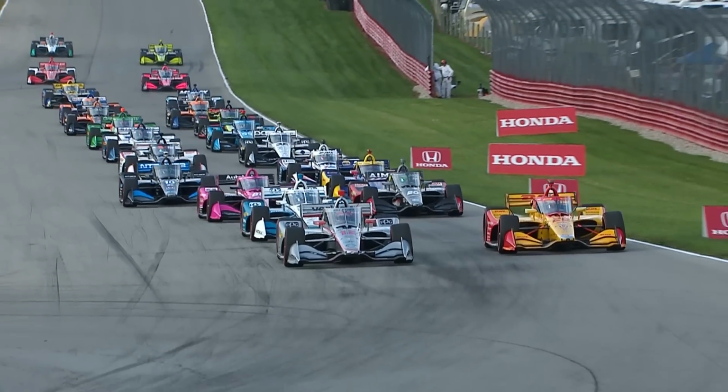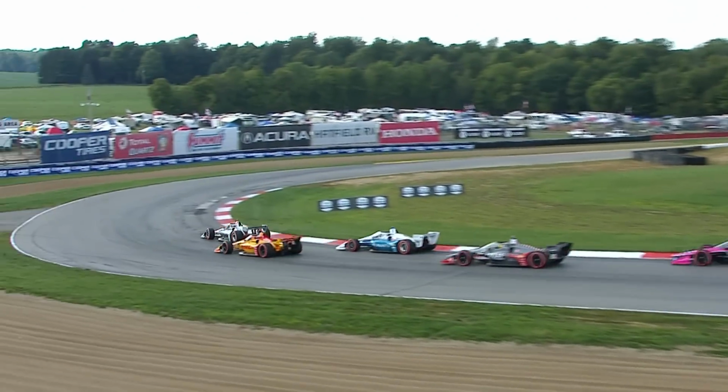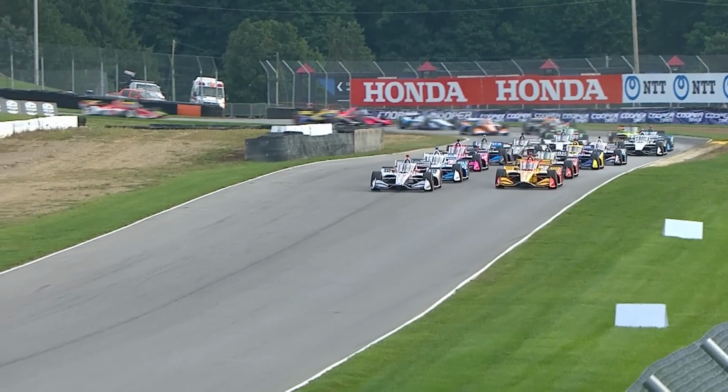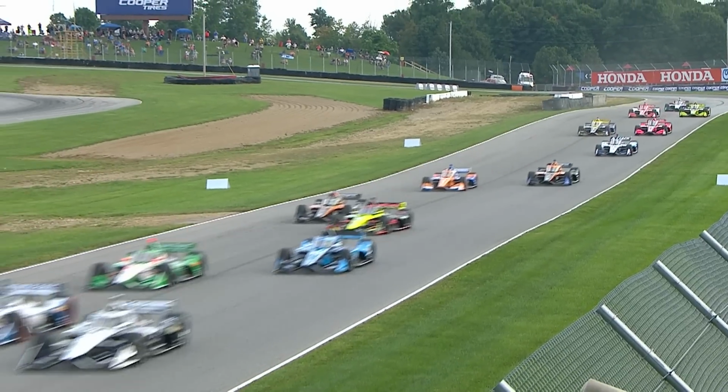Keep your eyes on that blue and white PPG Paints car of Josef Newgarden. He's second in the championship and wants to really capitalize on Dixon being back in 17th and him being on the second row. We're ready to bring the action here in Mid-Ohio. Let's go! Well, race one of the doubleheader weekend, the Honda Indy 200.